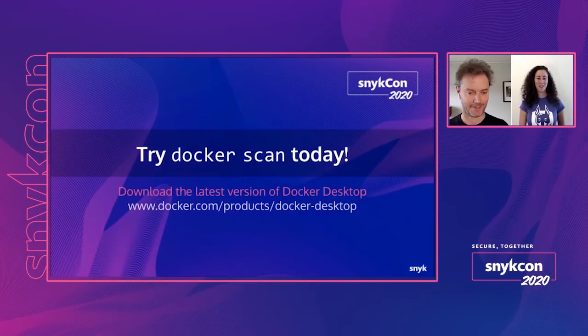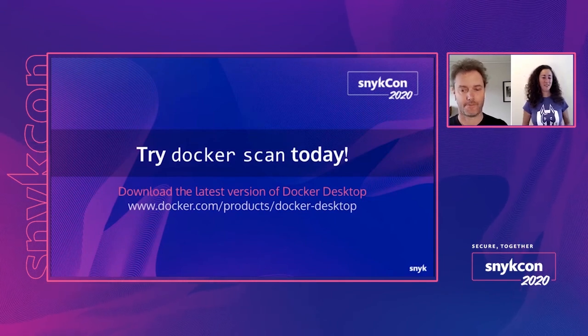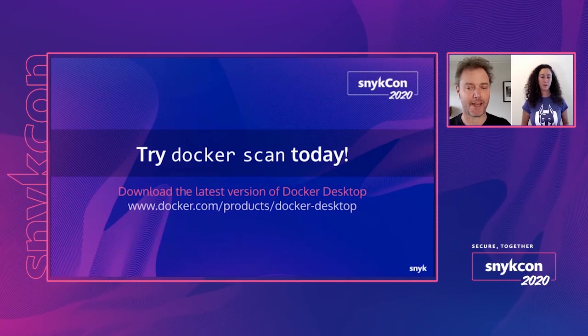So what else is left to say besides go and try the scan? You can download the latest Docker Desktop or go to Docker Hub right now, and you can get security. It's been really great working with Snyk, and we're really excited about these features, and there'll be more things rolling out with scanning soon, but the basic stuff's all shipped now. So go and try it out, give us feedback, let us know what you'd like, and get scanning. Scan your images.